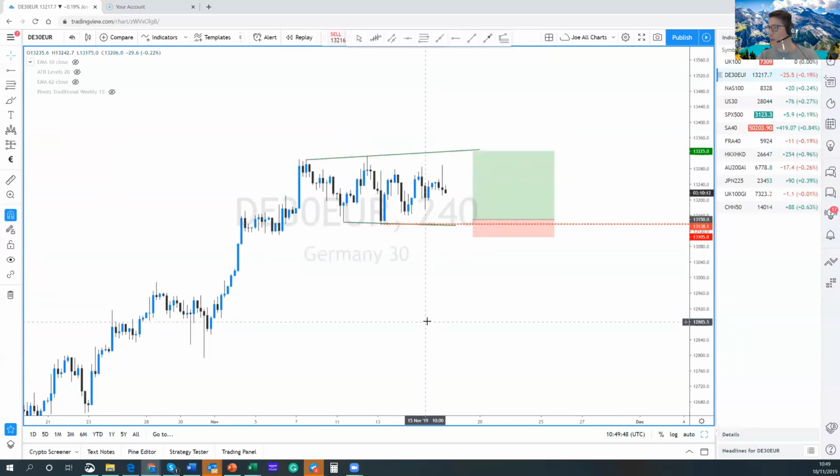I've got some support here around 13,138, and I was looking just to buy it today a little bit in front of that at 13,150. So that's my target for the day, to get long, to buy dips on the DAX.